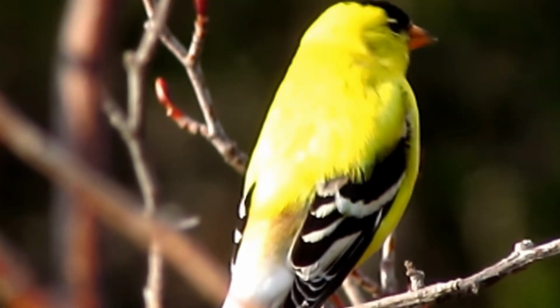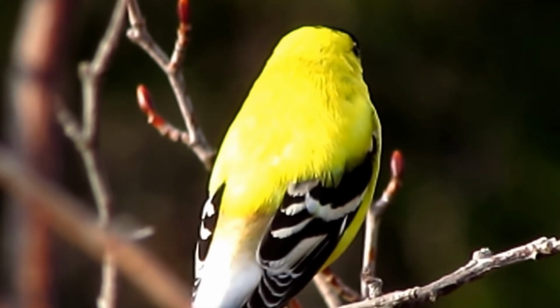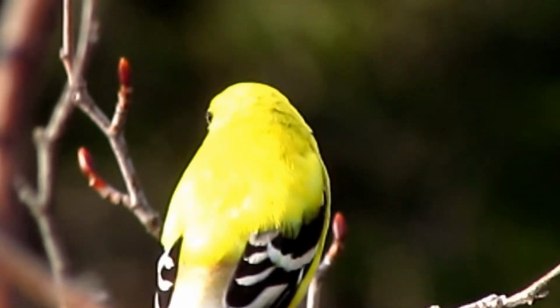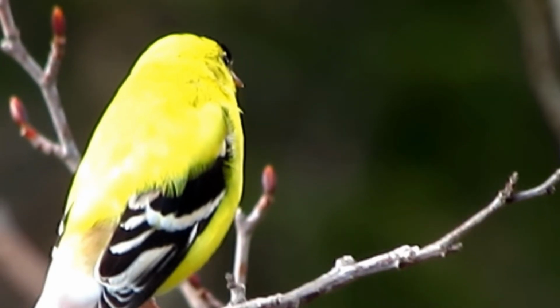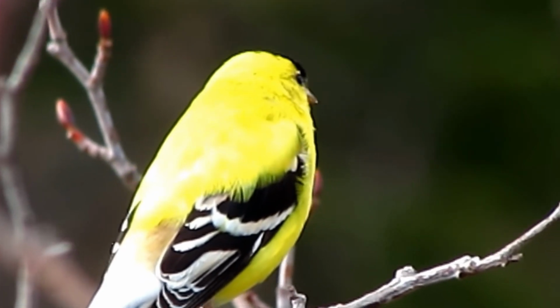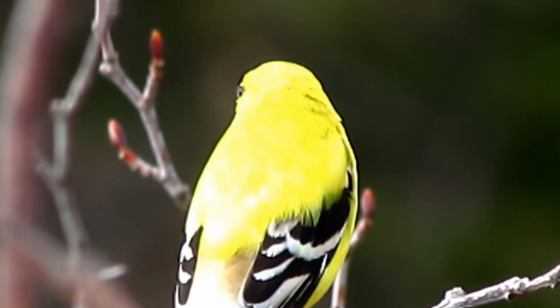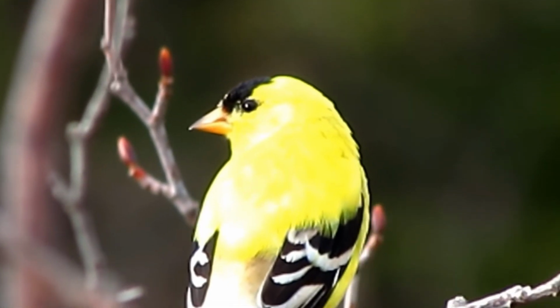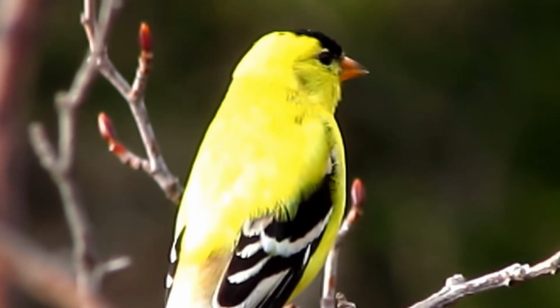A female goldfinch will usually lay between 4 and 6 eggs and only incubate the eggs for 12 to 14 days. The young hatchling will then leave its nest after 11 to 17 days. Both parents will feed the nestlings, and the male will feed the female during the incubation period. According to the IUCN Red List, the American goldfinch is currently listed as least concern.